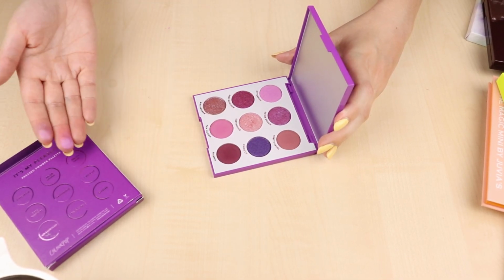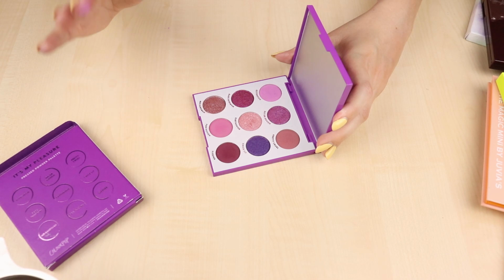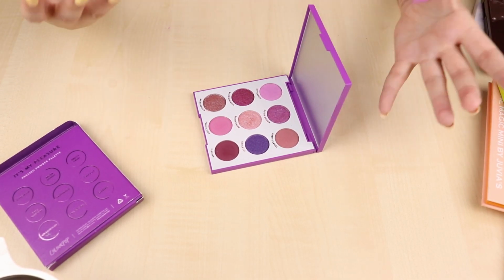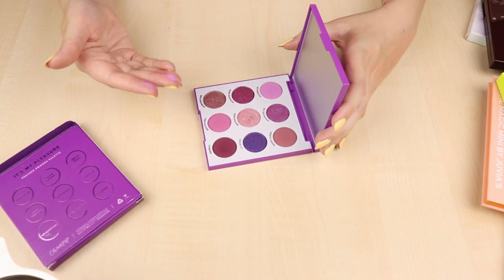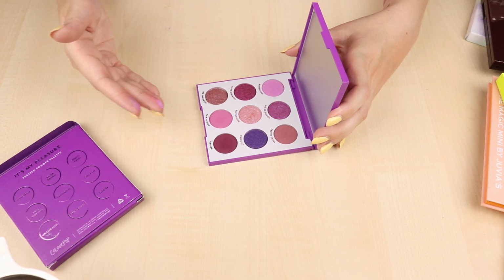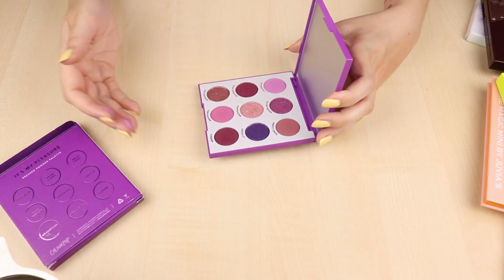It's a purpley vibe, but it's not really what I'm looking for when I look for purple. It's almost a bit too berry for me. I don't really get this color story. The shimmers are quite nice. It's just not completely my taste, but it's good enough and I like it enough to keep it.